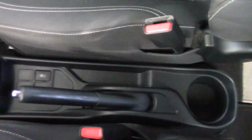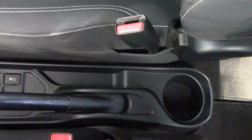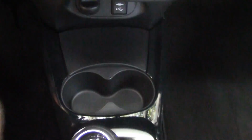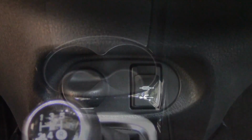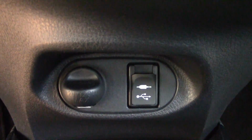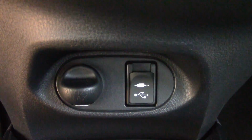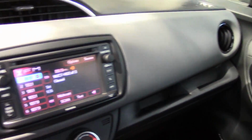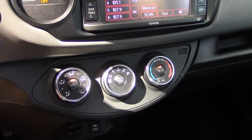No armrest, but you do have a real handbrake and also a cup holder here. Moving forward, of course, the stick shift. More cup holders here. You get a USB jump drive. You can also hook up your smartphone, and you can also charge it too. Most importantly, Toyota succeeded with the Yaris because it doesn't feel cheap.